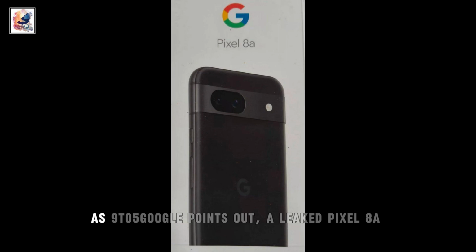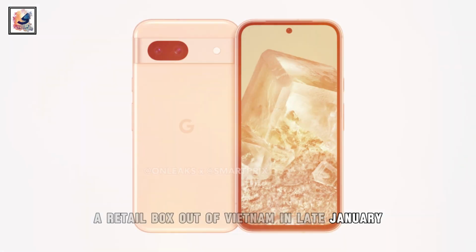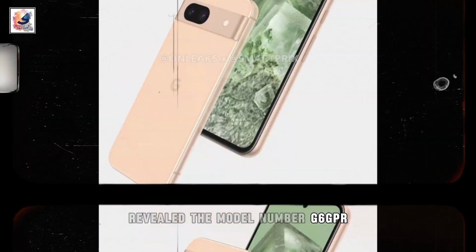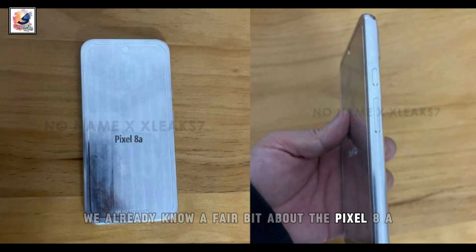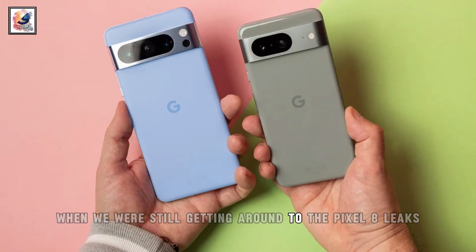As 9to5Google points out, a leaked Pixel 8a retail box out of Vietnam in late January revealed the model number G6GPR. We already know a fair bit about the Pixel 8a. The first Pixel 8a leak appeared in September, when we were still getting around to the Pixel 8 leaks.